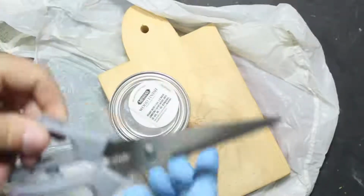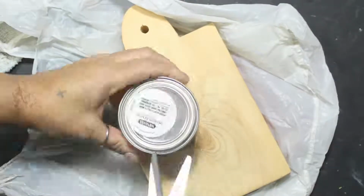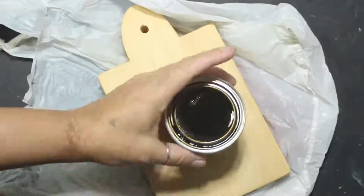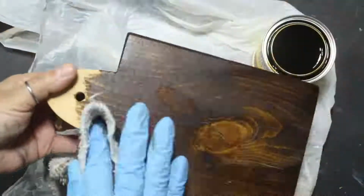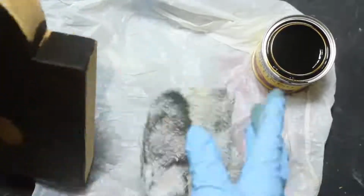Alright, I'm going to go ahead and get to work staining this. I didn't think you needed to watch me stain in real time, so I'm just going to speed this up. Just using a wash rag and wiping it on and then wiping off the excess.